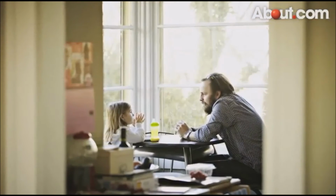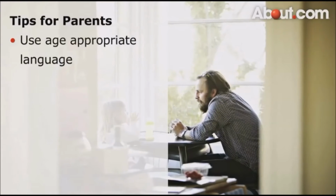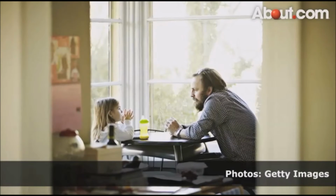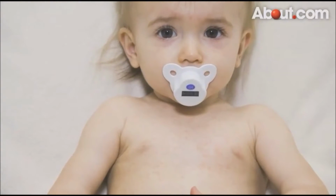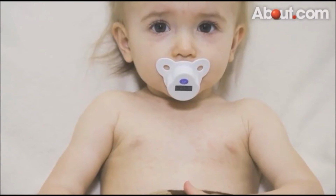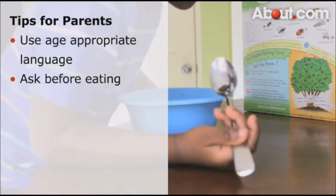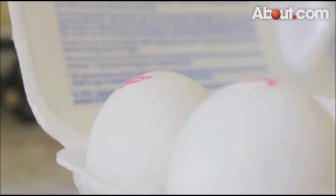First, you have to talk to the child in an age-appropriate manner. They might not understand the word allergy, but you have to tell them that these foods may make them feel icky, or may make them have a stomach ache or have a rash, and therefore these foods can cause them problems. Number two, they should always know to ask about different foods and if they contain the things that they may be allergic to, such as eggs or peanuts.